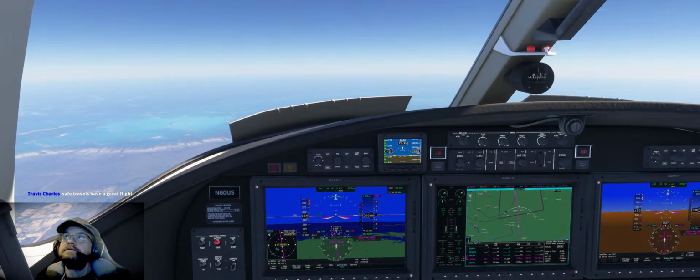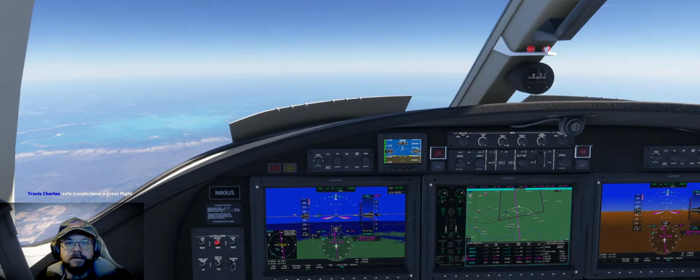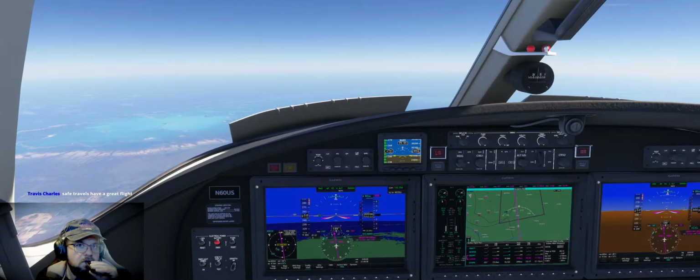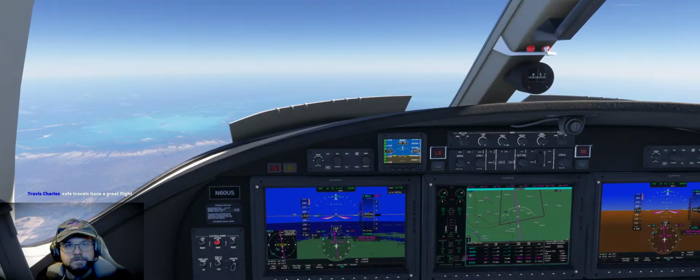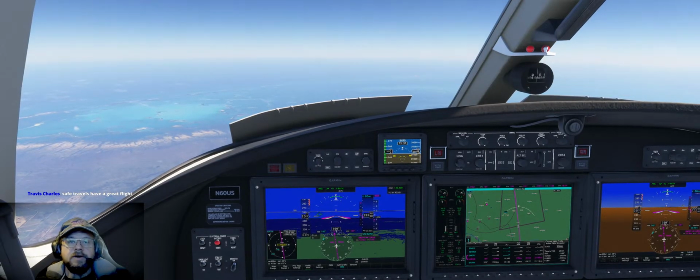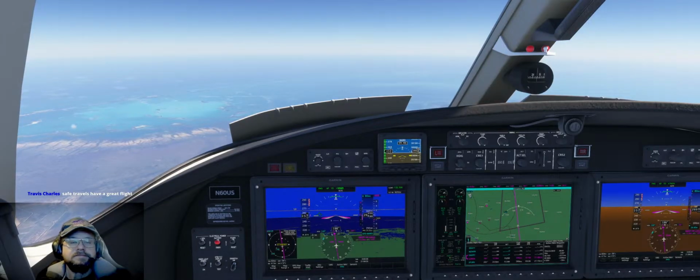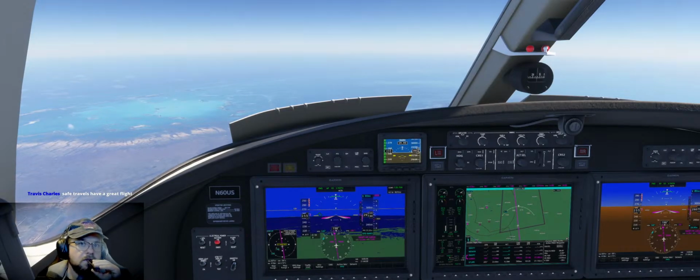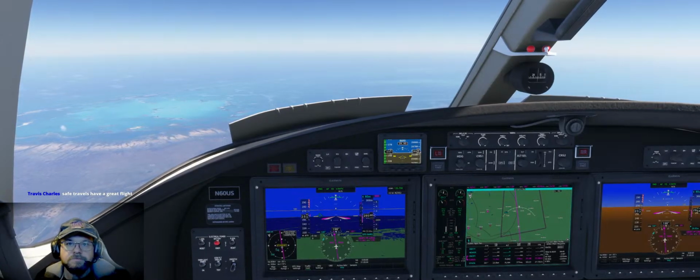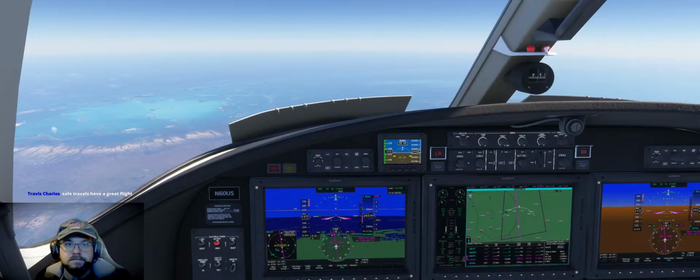Miami Center, Citation 60 Uniform Sierra. We're good to start down at any time. Miami Center, November 4, go flight. Citation 60 Uniform Sierra, Miami Center, good evening. Yeah, Miami Center, 60 Uniform Sierra. We're at our top of descent. We can start down. All right, so that 60 Uniform Sierra, say requested altitude. Just started our descent. 60 Uniform Sierra, descend via Fantasy 1 into Key West.